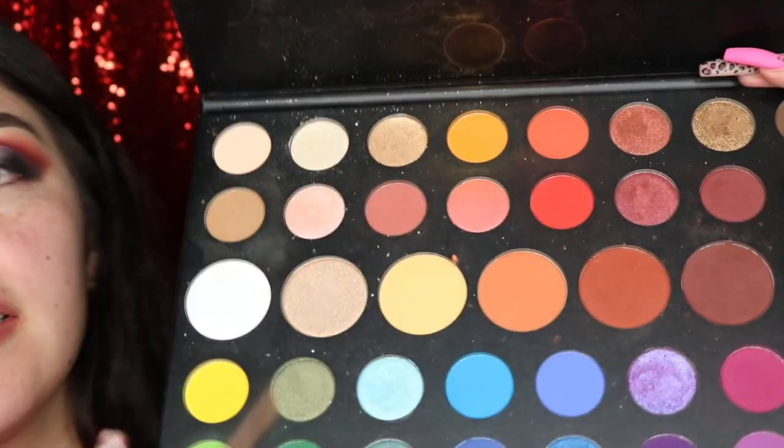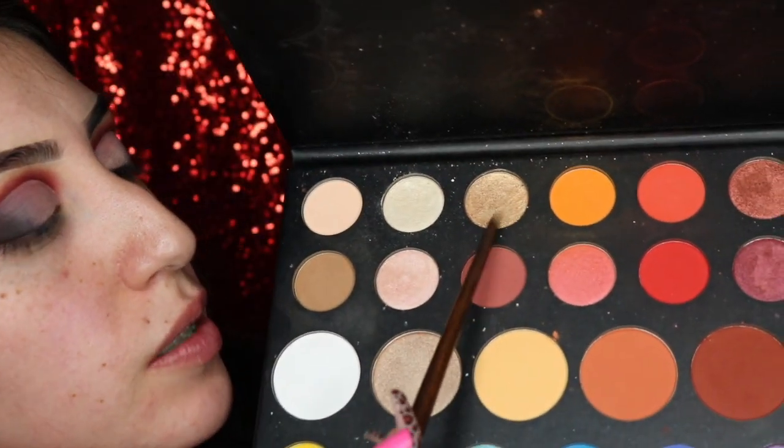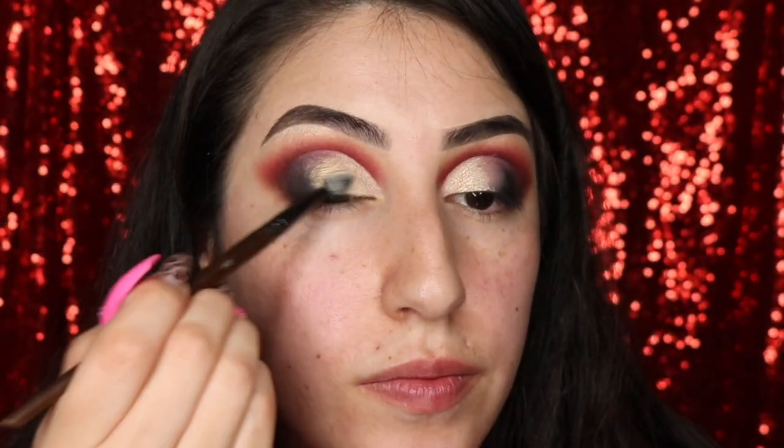Okay, so now I'm taking two shades from the James Charles palette, and it's going to be... I don't even know what they're called. I have to look them up. But it's going to be this shade and this shade right here. And this shade, I'm just adding it to the front of the eye. Now with the other shade, I'm going to be applying that over the center of the eyelid. Without adding any extra shadow, I'm blending out the edge of the black and the shimmery color.